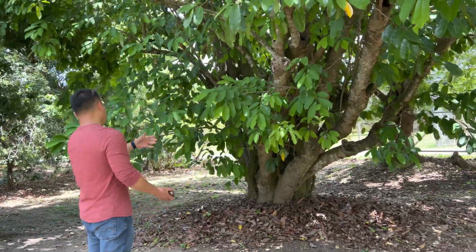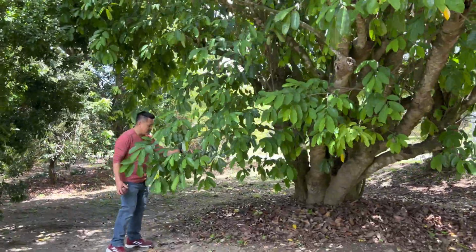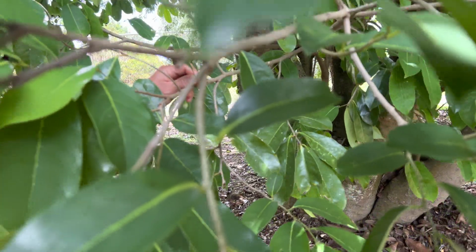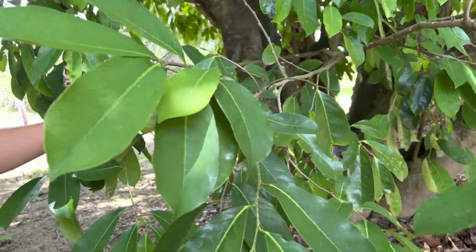Mountain soursop. Interesting flower patterns there. Looks like your average soursop, but the mountain variety. The foliage is very soursop looking.